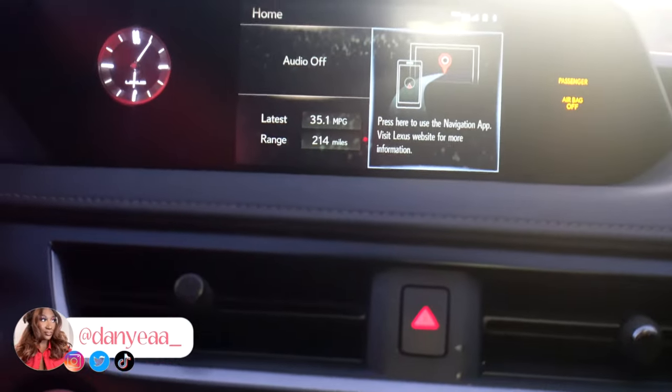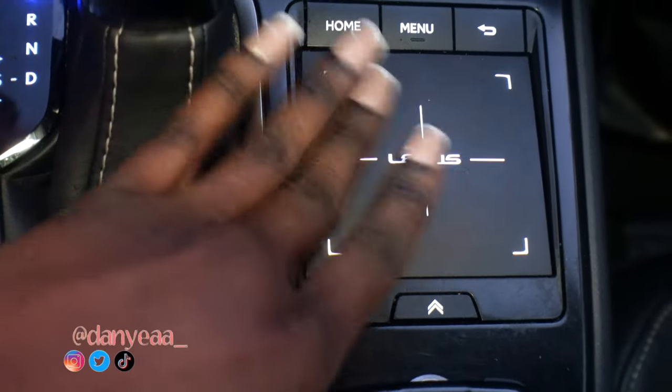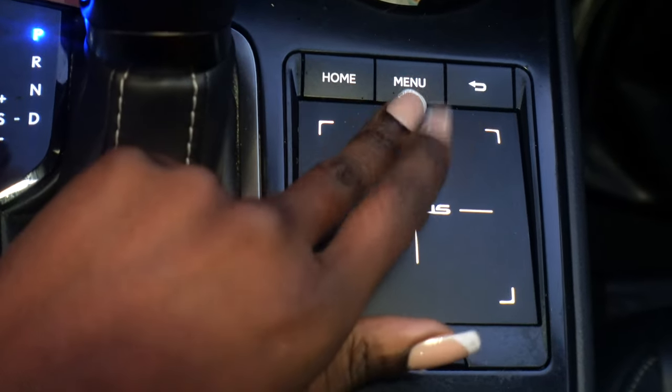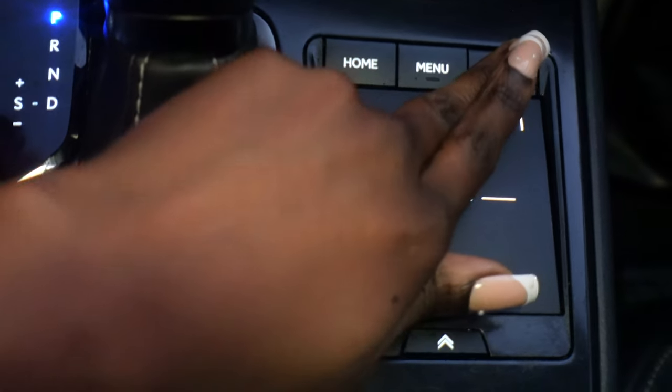Up there. So this is the normal display that it has. Right here is how you control everything. So you just move it around. Now you can hit menu, home. Menu is used for when you're in Apple CarPlay mode. And then home, of course, that will take you back home.